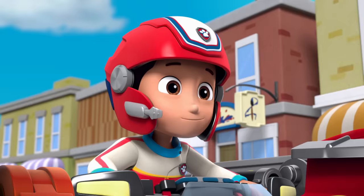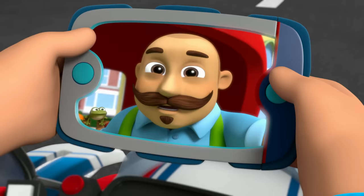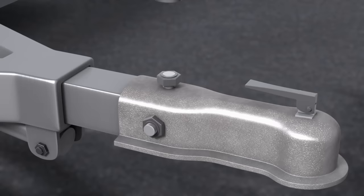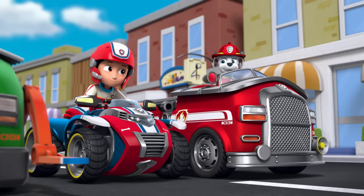Hi, Ryder here. Ryder, I've got fruit in my frog stand. I mean, frogs in my fruit stand. We're on it, Mr. Porter. Rocky, finish fixing the trailer. You got it, Ryder. Marshall, let's go.